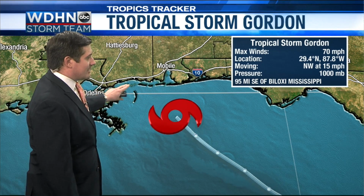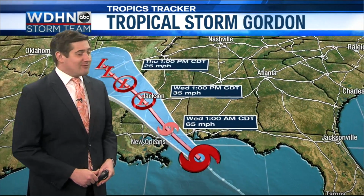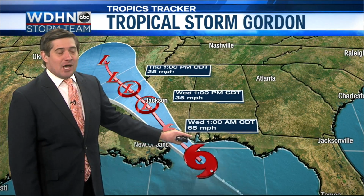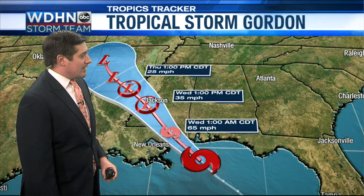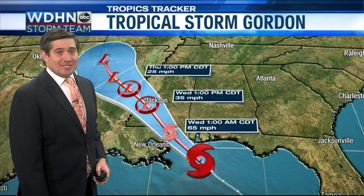So later on this evening and very early Wednesday morning, the storm will be making landfall along the Mississippi Gulf Coast, bringing a lot of moisture on shore, a lot of heavy rain and some strong winds. No longer anticipated at this point to become a hurricane, and as it does make its way on shore, it will begin to weaken, and it will weaken considerably as far as those winds through the day tomorrow.